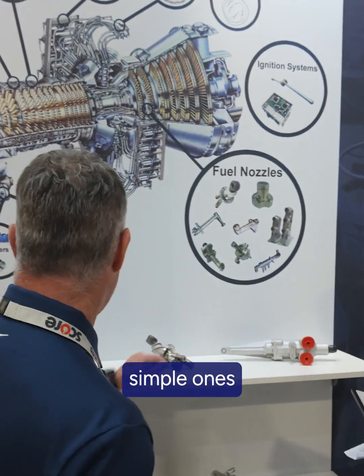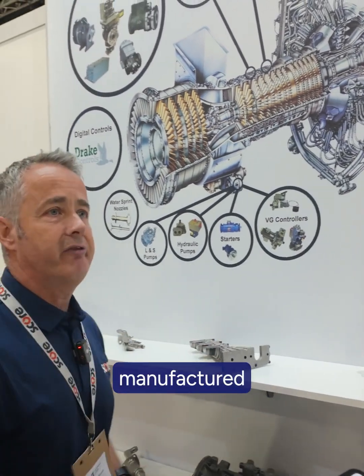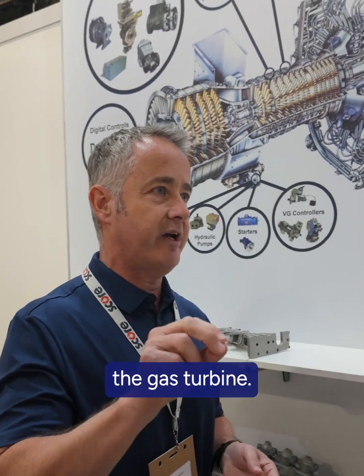Now, you picked a really great example, the fuel system. The fuel system, or the fuel nozzle, actually, there's a range here. We've got some simple ones, some more complicated, we've got DLEs. All of these, by the way, are actually manufactured in our facility here in Peterhead in Scotland. Wow. The criticality of these components is, you take a fuel system, the fuel nozzle actually feeds the gas turbine, it fuels it.